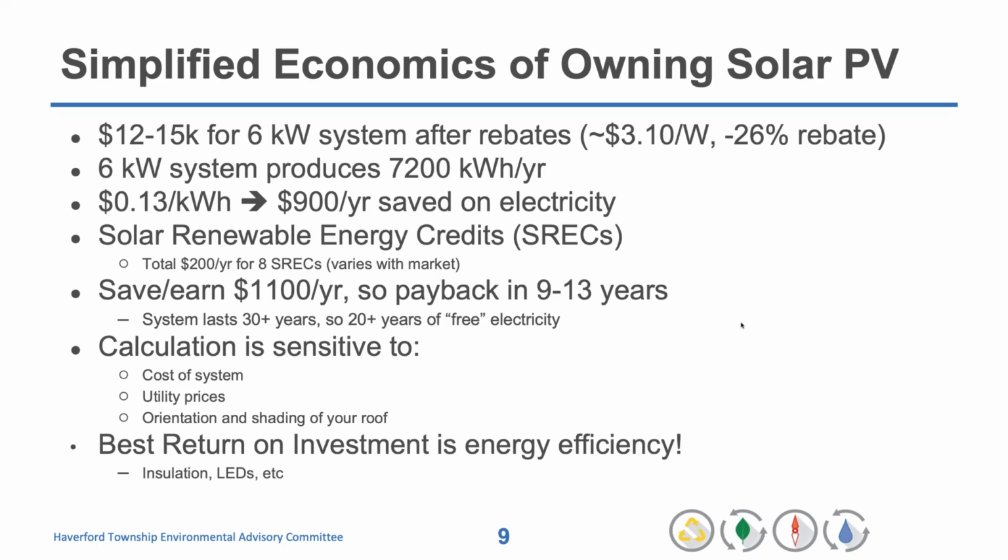I want to make the key point here that the best return on investment is energy efficiency. While solar can be a good investment, the way that you can make the most impact for the lowest cost is doing things like improving insulation and air tightness of your home, replacing incandescents with LEDs. These are things you can do really quickly and easily that have the biggest bang for the buck. Once you've done those things, if you're able to do more, then solar is a great option.